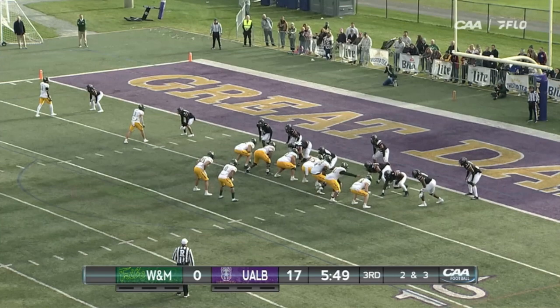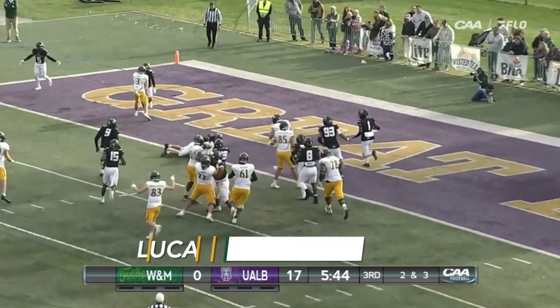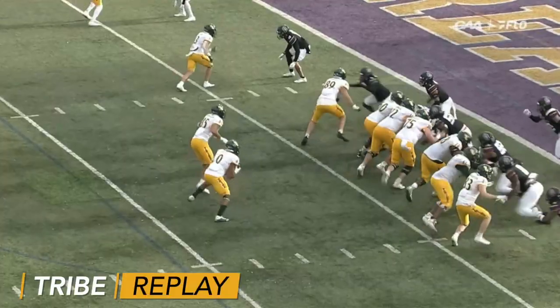Quarterback is... Martin Lucas. Yeah, good call. Left side, 3-yard, 1-yard line, and drops to his knees at the half-yard line.